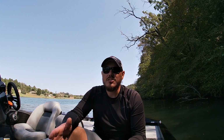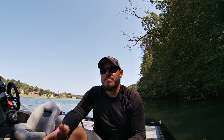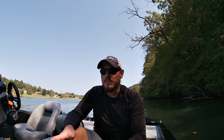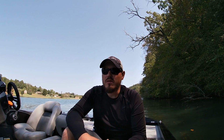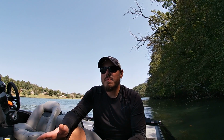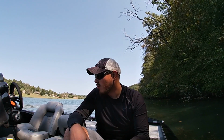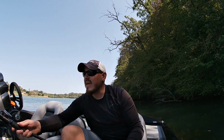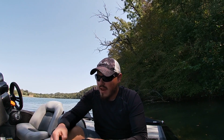But I was basically focusing on channel bends, main river cover on channel bends. Usually when I'm breaking down a river, I start with the channel bends, and more specifically channel bends that have backwater areas near them. That's my number one priority when I'm looking at a river system. So I started doing that, and I really didn't get a great pattern going that day.